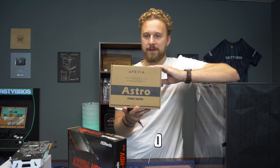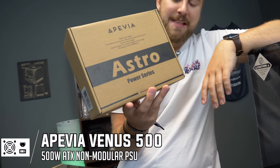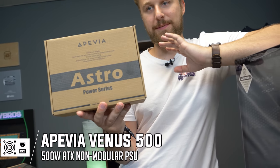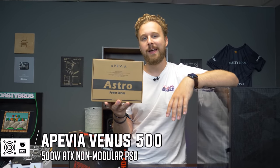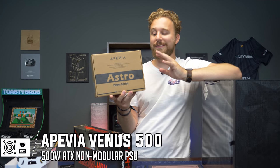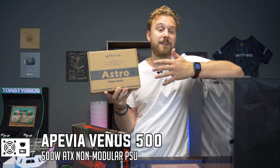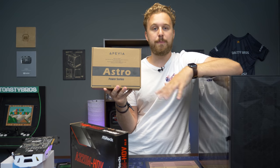Now this, ladies and gentlemen, is the Apivia Astro power supply. Oof. Now, this is not the greatest power supply in the world. Let's put that out there, but power supply availability is severely limited right now. If you could get your hands on one, you're probably paying a massive premium. So we decided to give this Apivia power supply a shot because it is in stock, and from the reviews that we've seen, it should be good enough for a budget build like this.